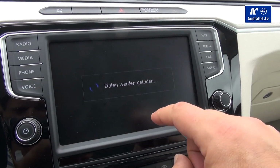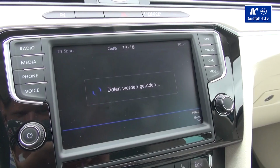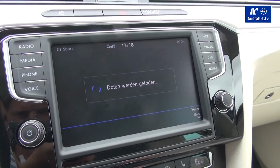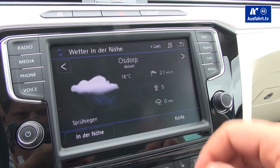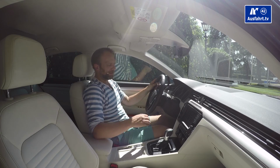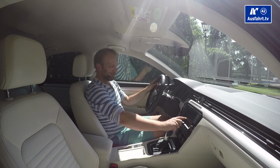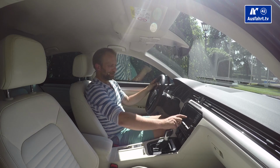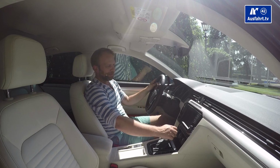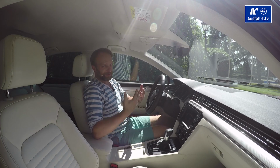One is CarNet, so a bunch of apps you can use, for instance, seeing the weather in your surroundings, reading news, seeing where I can charge the car, or where I can get gas, or finding parking spots. Besides that, there's another function in the car menu where you see how much range you have with electric power, where the energy goes. Are you charging? Are you discharging?